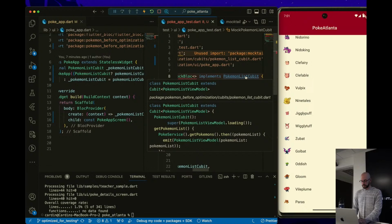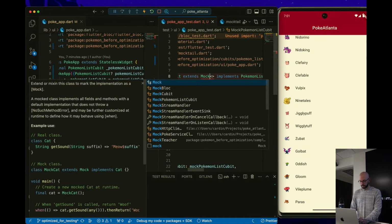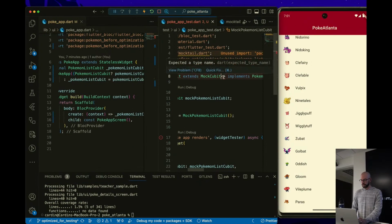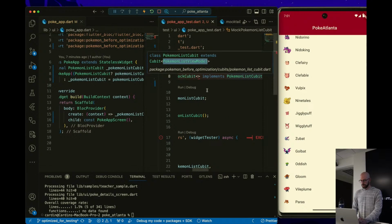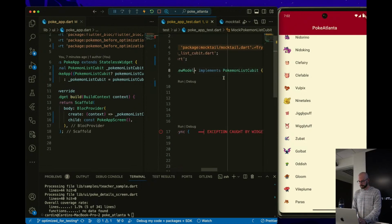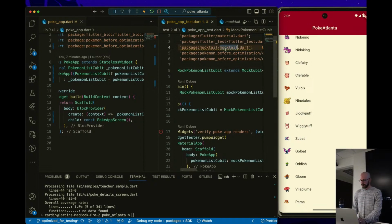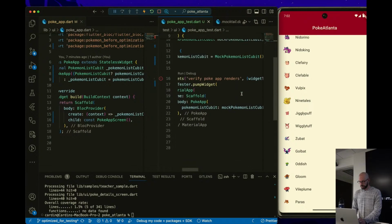that the Pokemon list cubit is using, which in this case, actually, wait, do I have a mock cubit? I think you do. Is there a mock cubit? Yes, there's a mock cubit, where I don't need events, I just need states. So mock cubit, and then I have my Pokemon list view model that I can pass as my state. All right, forget about mocktail, we'll get to mocktail later. Back on the mock cubit train.